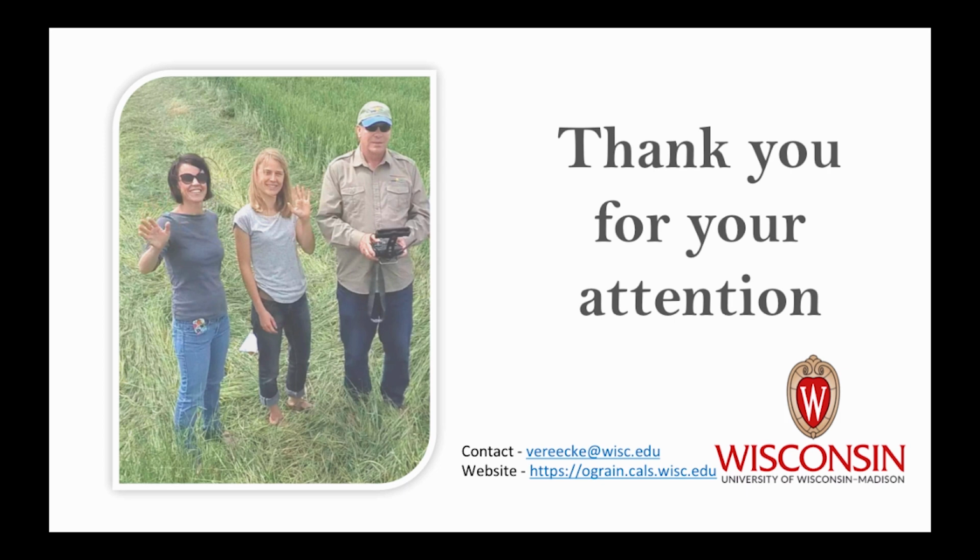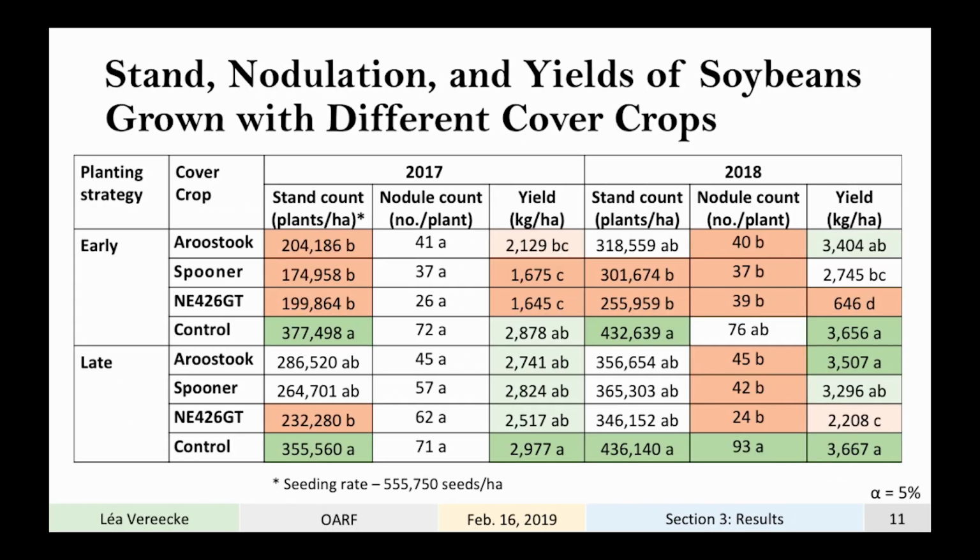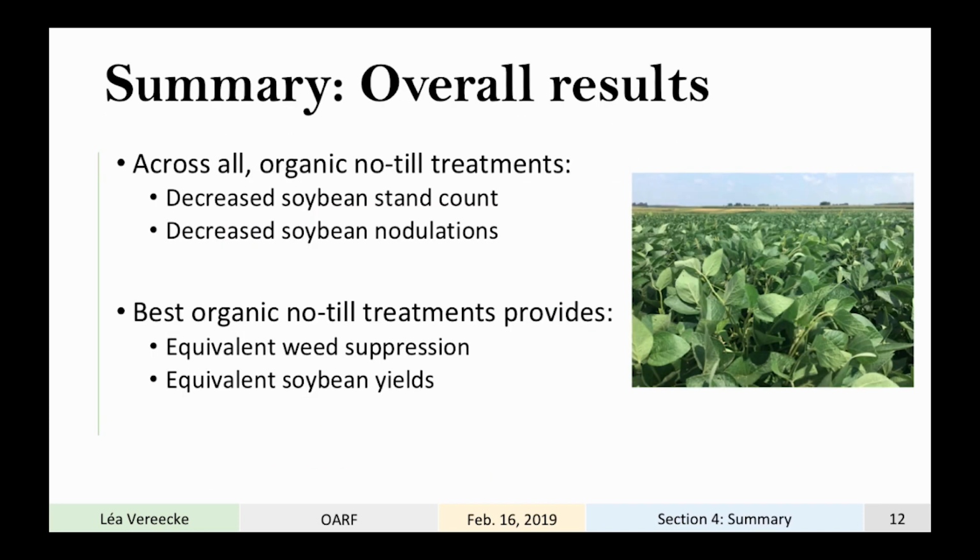Could you go back 5 slides, the one that was titled Across All No-Till Organic Treatments? I want to see the data set there. Right, one forward. Right there. That's what I want. I'm going to write my notes.